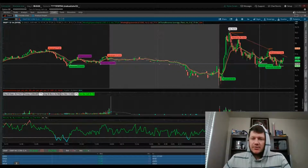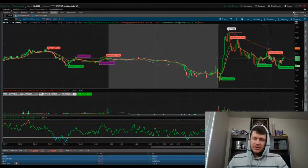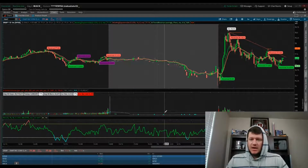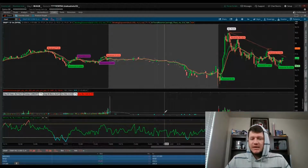So this is the other thing that I want to bring up about Snap that's kind of weird. Notice how you got some big volume, bigger volume, I guess, for the 1 minute candles. You see this line with my mouse. It will spike up pretty heavily on super low volume. It's an oddity of Snap.